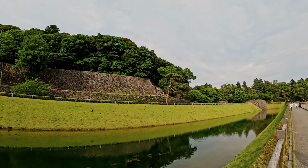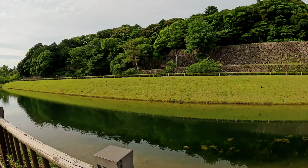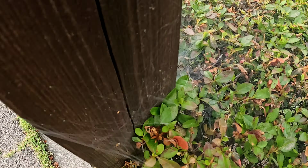Look at that spider web, bro. Oh, John, look at that spider web. Wow. Oh, I can see the spider in there.